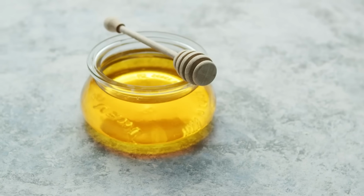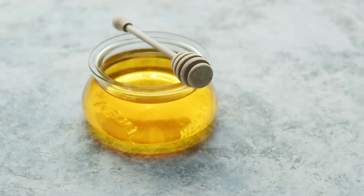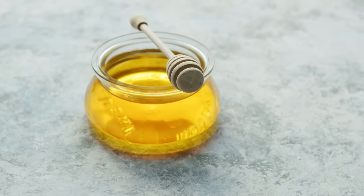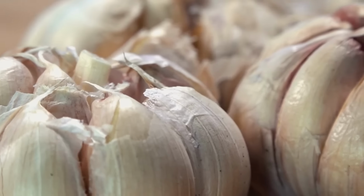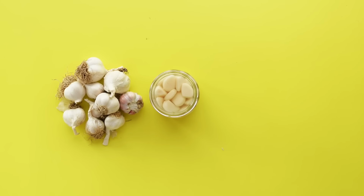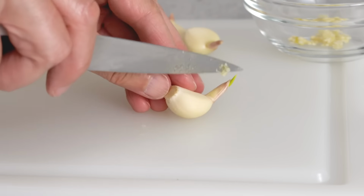Here are the ingredients. Fresh garlic, raw honey. Avoid pasteurized honey for maximum benefits. A small, clean, and sterilized jar and a knife. Prepare the garlic. Peel fresh garlic cloves and use the flat side of a knife to crush them. Let the crushed garlic sit for about 15 minutes. This step activates the beneficial compounds in the garlic.